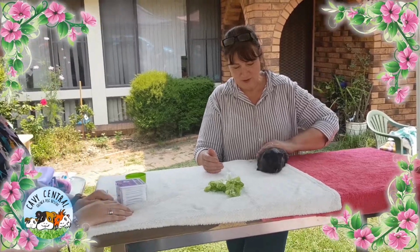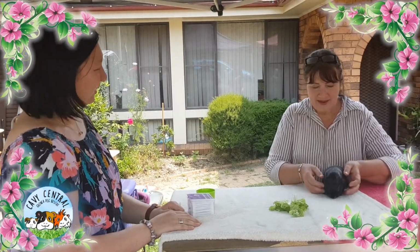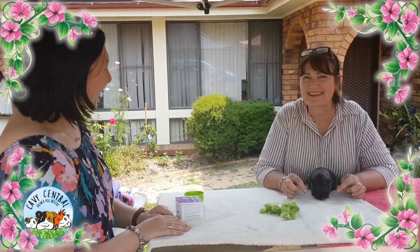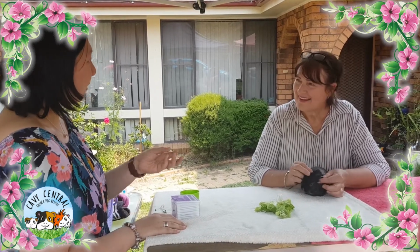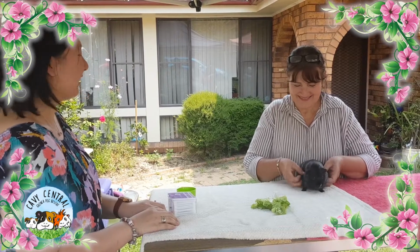So Flynn is a roan gene carrier, which we can tell by the mottled effect on his coat. And how long have you had him? 6 months. Look at him smell the other guinea pig. When he smells something, he will smell it. It's like, is there someone else here I should dominate today?